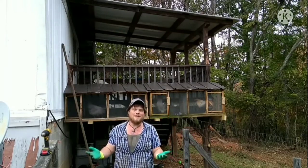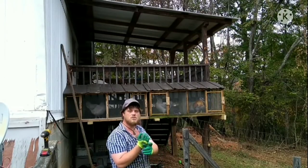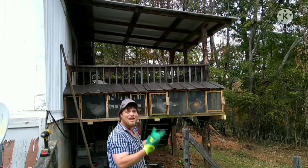Hey, that looks even better than it did in my mind. So the thing to remember is that these are rabbit hutches. They were built as rabbit hutches. They were designed as rabbit hutches. I've just got chickens in them right now.